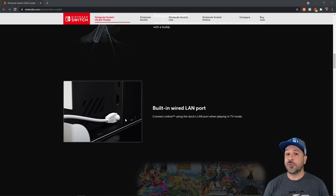Even if you have good Wi-Fi, overall, there is more stability. And I think that Nintendo's finally realizing that they're getting a lot of online games and that a lot of developers were probably asking for this. Because when people complain about the experience that they get on their Switch on online mode, well, sometimes it has to do with the Wi-Fi that they're playing on.